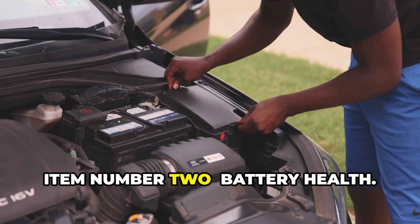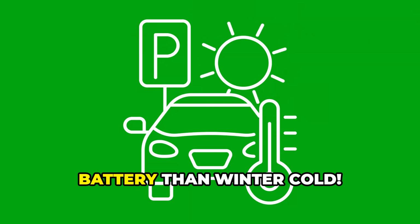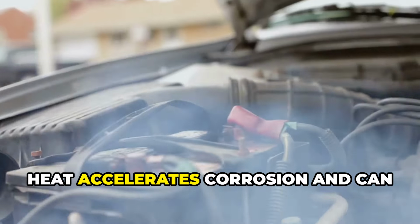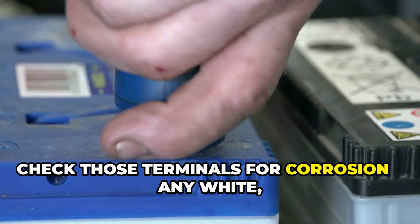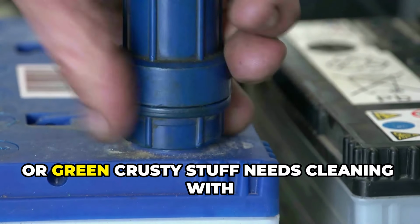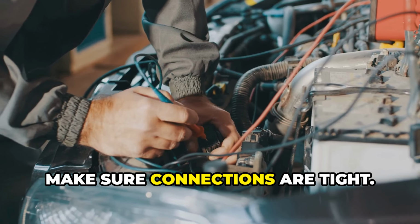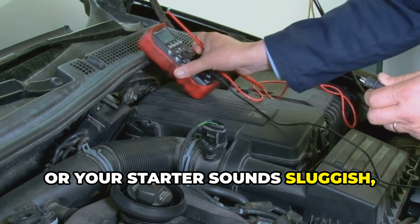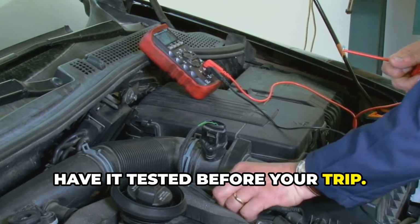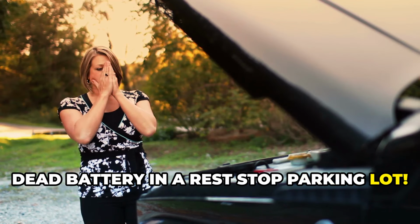Item number 2. Battery health. Summer heat is actually tougher on your battery than winter cold. Heat accelerates corrosion and can evaporate battery fluid, leading to sudden failures. Check those terminals for corrosion. Any white, blue, or green crusty stuff needs cleaning with a wire brush. Make sure connections are tight. If your battery is over 3 years old or your starter sounds sluggish, have it tested before your trip. Nothing ruins a vacation faster than a dead battery in a rest stop parking lot.